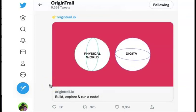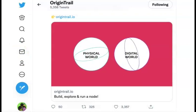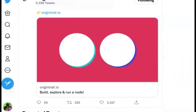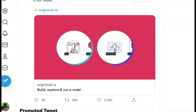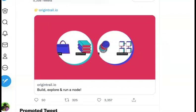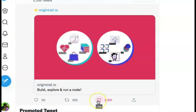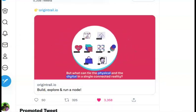The physical and digital worlds are largely disconnected, and we still have to switch in between the two on a regular basis. There is the physical world we interact with daily, including art, healthcare, fashion, education, or supply chains. And then the disruptive digital concepts like blockchain, smart contracts, metaverse and NFTs, and DeFi. But what can tie the physical and the digital in a single connected reality?